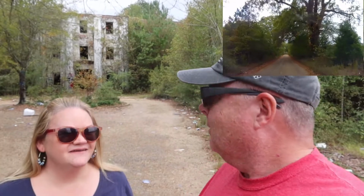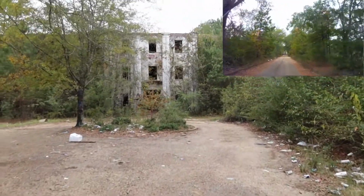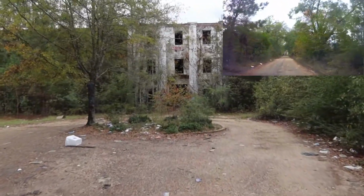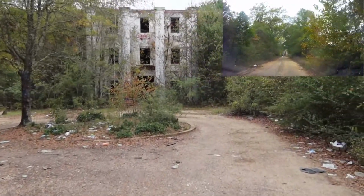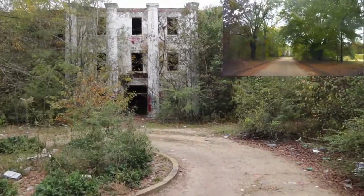It is very creepy. If you can think of Gone with the Wind, where it had the big long driveway up to it, that's exactly how it was coming into this place, and you could see it at the end just getting closer and closer. It was pretty creepy. We'll show the dash cam footage of the drive-in. You want to take a peek? Let's take a quick peek. A little closer. Many beers have met their demise right here. Lots of broken glass. We are not walking inside.